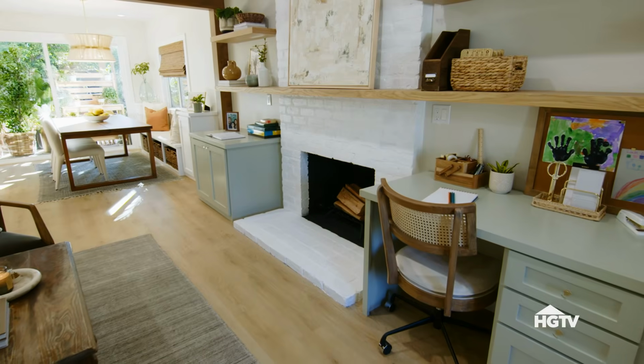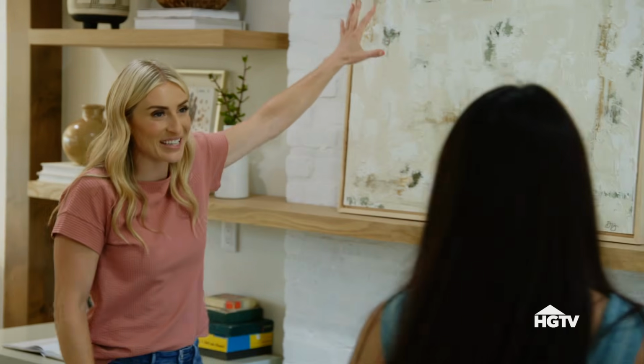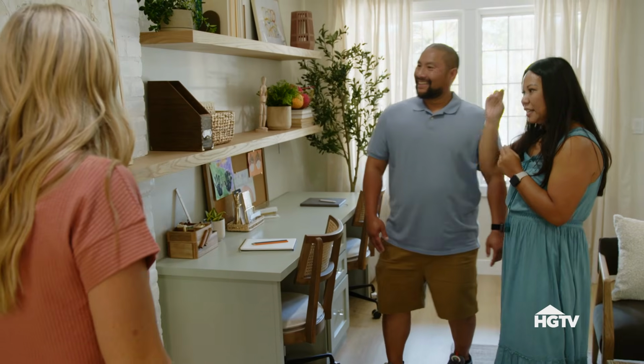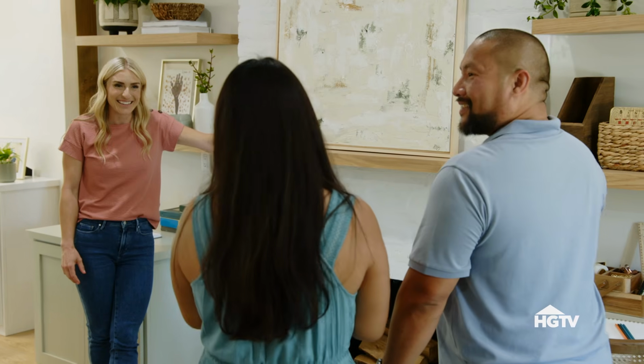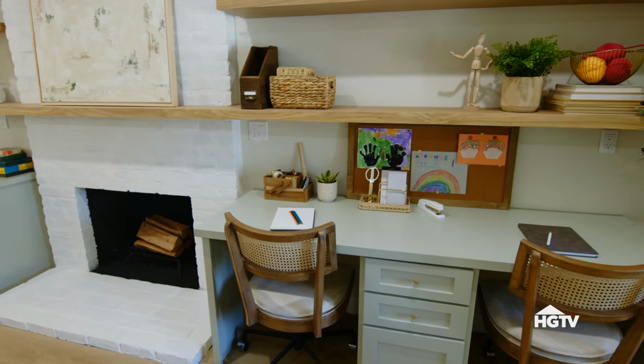So we're wired for a TV here now. You can mount your TV here. Perfect. That's awesome. And you have a mantle. We've always wanted a mantle. We don't know where to put our stockings up. I never thought of a full length mantle. Oh my gosh. That's amazing.